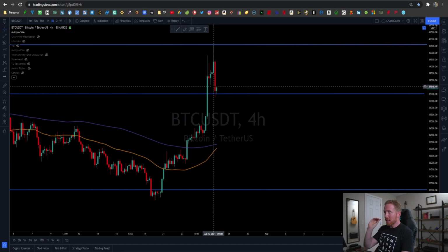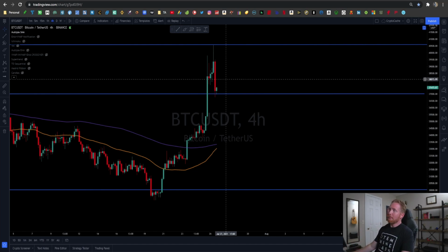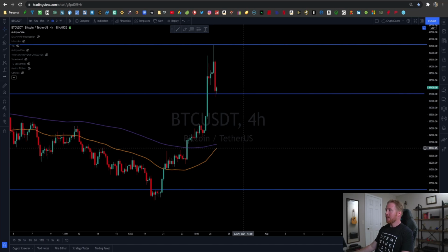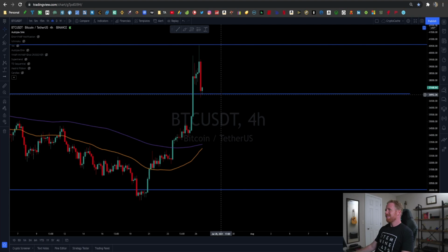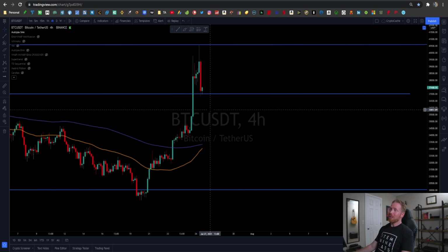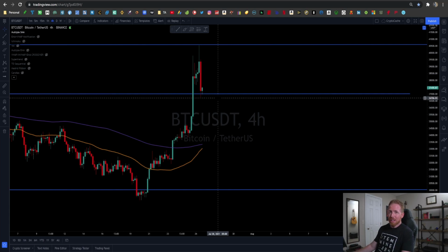I think that might be why the short squeeze occurred in the first place, but suffice to say that is not happening, and that is the reason for this retracement here. So we should expect to see the price continue between 37 and 40,500. If it breaks below, 35 to 36,500 is another support channel. So just bear that in mind.